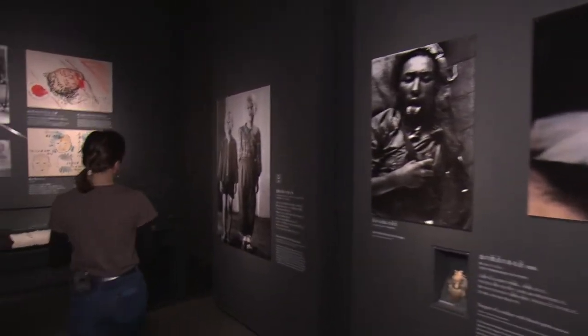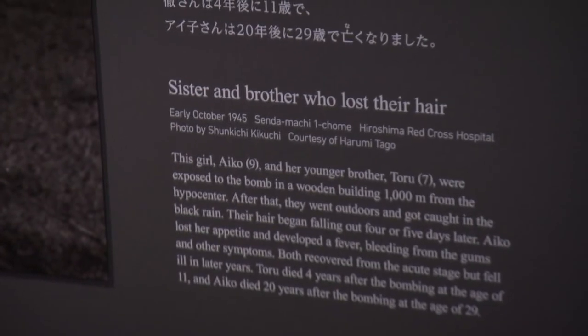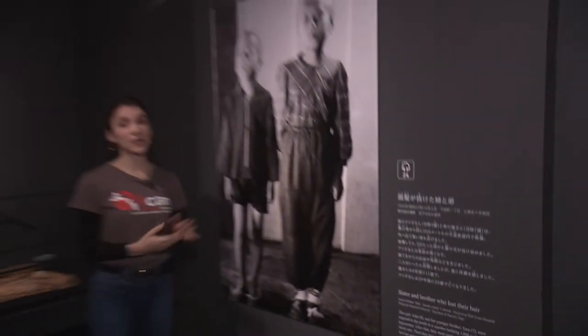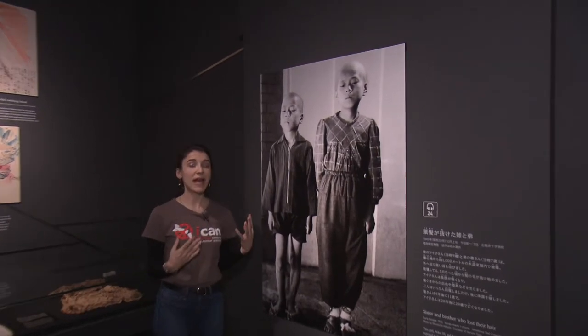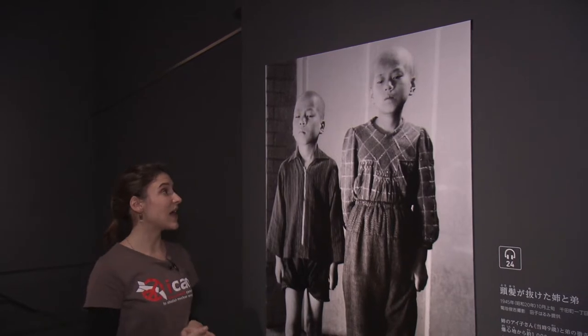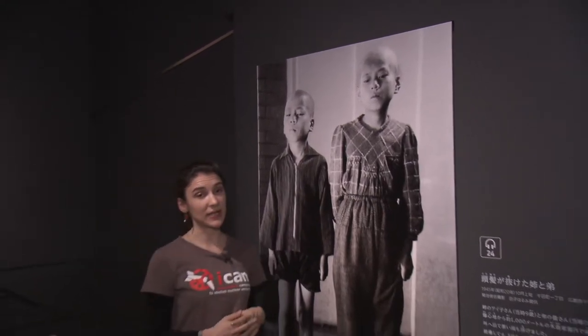And another example of the acute symptoms of radiation, I'd like to introduce Akiko and Toru, who are siblings. They were exposed to the atomic bombing 1 kilometer from the hypocenter in a wooden building, and only 4 days after, their hair started falling off in clumps, and Akiko's gums started bleeding. 4 years after the bombing, Toru died of bone marrow disease, and 20 years later, Akiko followed, dying of cancer.